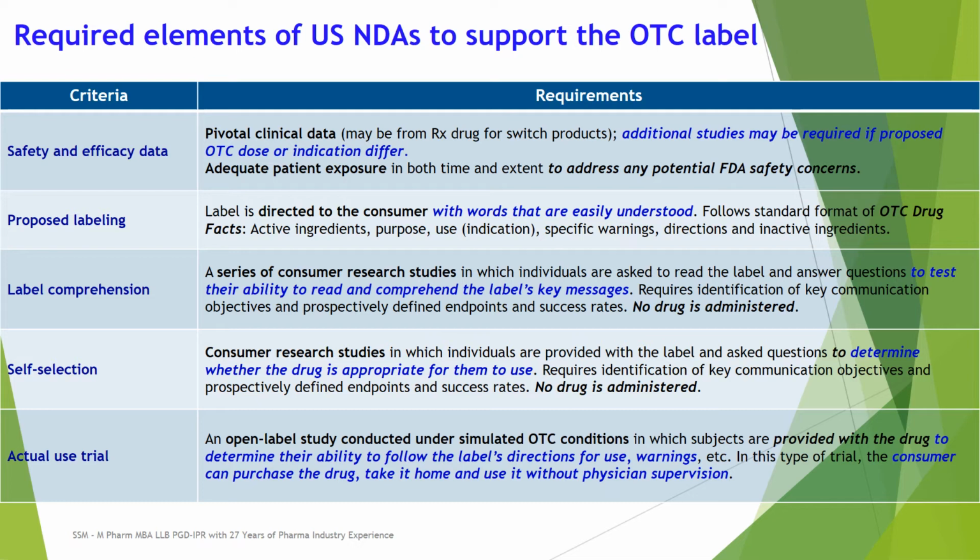The next requirement is actual use trials. An actual use trial is an open-label study conducted under simulated OTC conditions in which subjects are provided with the drug to determine their ability to follow the label's directions for use and warnings, etc. In this type of trial, the consumer can purchase the drug, take it home and use it without physician supervision.